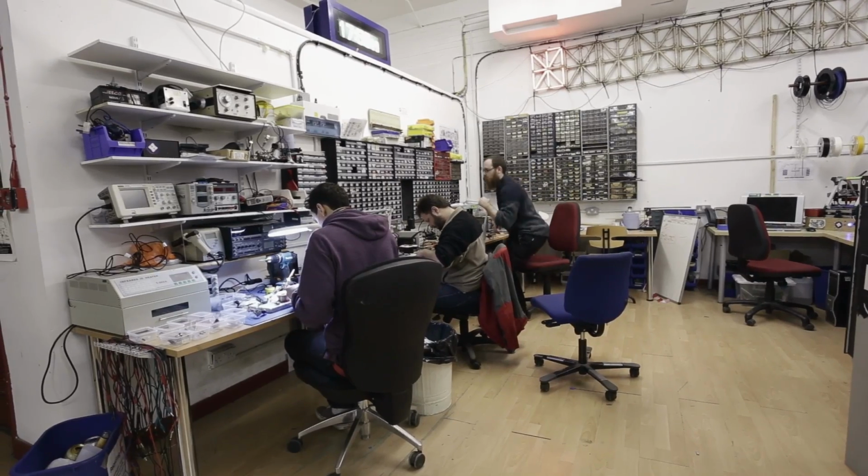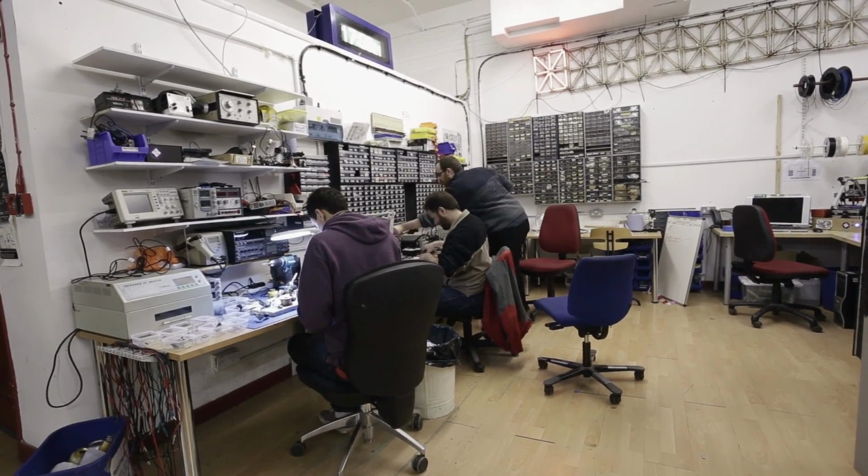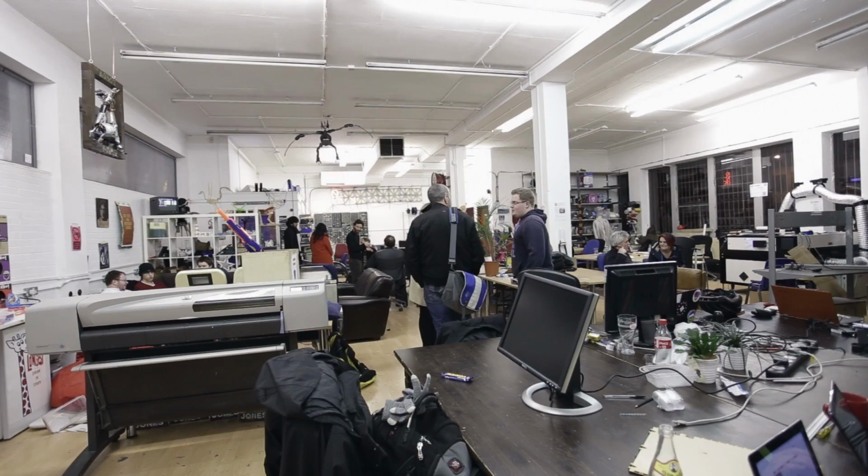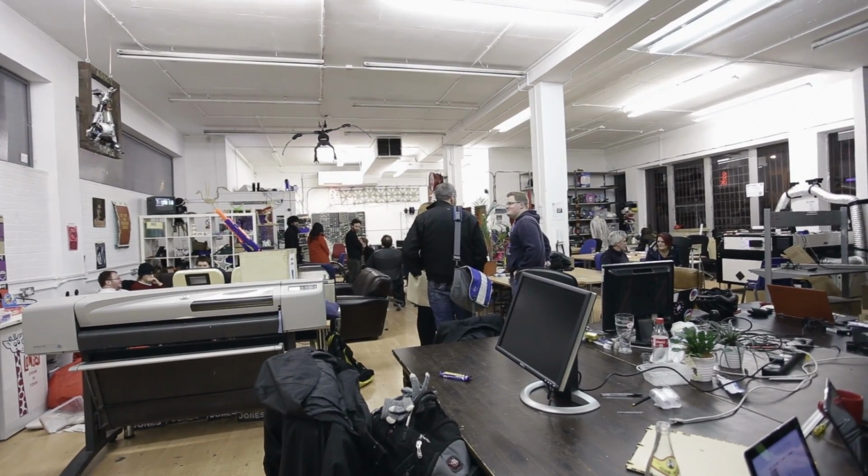So this is the London Hackspace. It was founded in the beginning of 2009, and now it's actually a little over 1,100 members. It might be 1,200 by the time that people actually view this. It is the largest in the world by membership, but not by space.